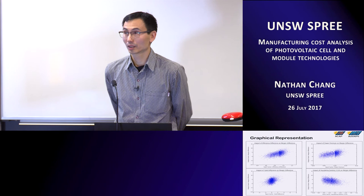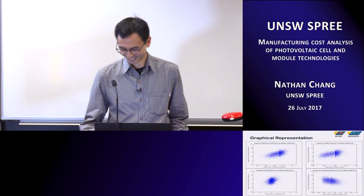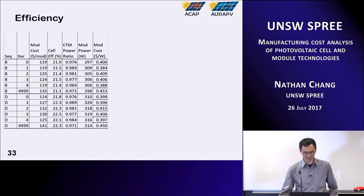You're comparing PERC with PERC plus LDSE. Do you assume the same cell to module power ratio for the two? The reason I ask is that, I don't know if this is true, but the LDSE would improve the blue response, but if you put EVA and glass on top, maybe it doesn't matter because they absorb the blue anyway. No, very good question.